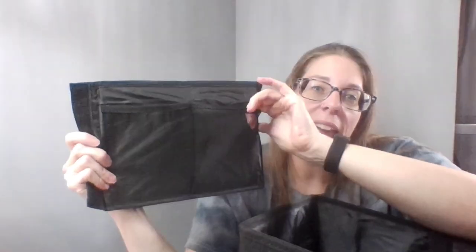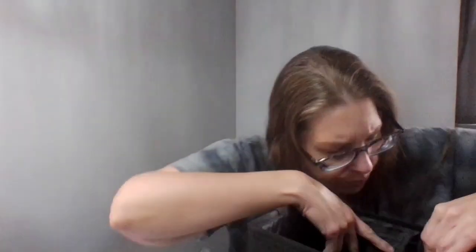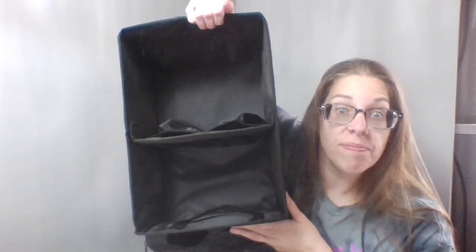And they said this has Velcro on it here. And then again, you've got 2 stretchy compartments on this side, and this side, you've got another 2 stretchy compartments. These ones aren't mesh though. And then if you want to, you would just put this in here, stick it to the Velcro, just like that. And now you've got a divider. You don't have to use a divider if you don't want to, but you can.